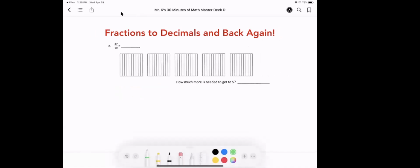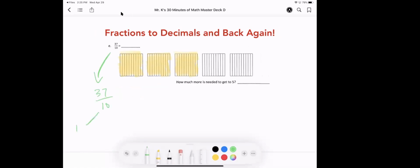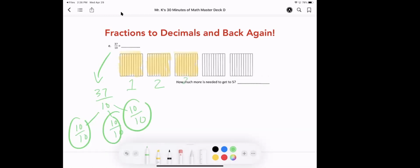37 tenths. All right, well, here's 10 tenths. And there's 10 more, that's 20. And 10 more, that's 30. And if you want, we can also number bond this one. 10 tenths, 10 tenths. Whoops, I didn't do my line. And 10 tenths. So 1, 2, 3. Then we would have 7 tenths left over. So let's go ahead and shade those in.